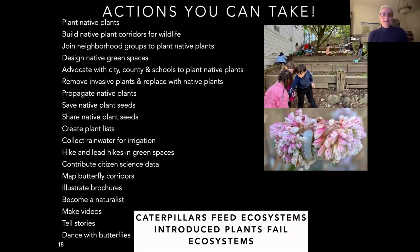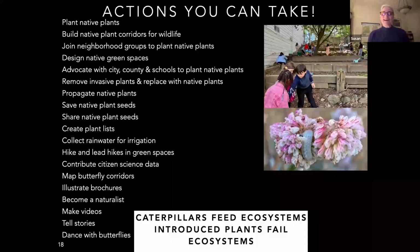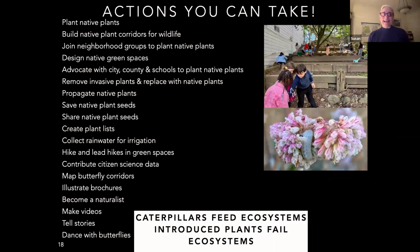If you like to hike in our green spaces, please go do that. And please consider leading hikes in our green spaces. We are looking for a field trip lead, and field trips just make people so happy. That contributes citizen science data. That could be iNaturalist, it could be eBird, it could be other citizen science applications. Makes all the difference when we talk to the city as to what we're doing.